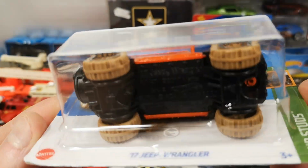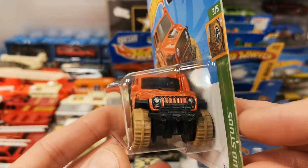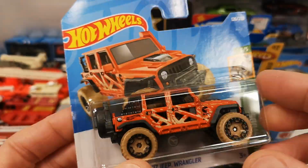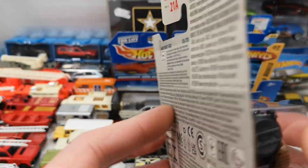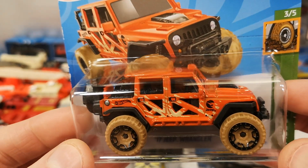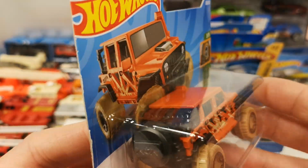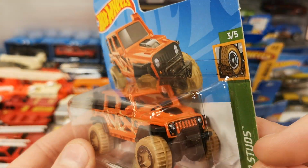(2017) Jeep Wrangler treasure hunt. This seller had a whole bunch of treasure hunts, as if those things were easy to find, and all for €1.50. So I already have this, but you know, don't mind having one extra. I'll keep this carded for now.